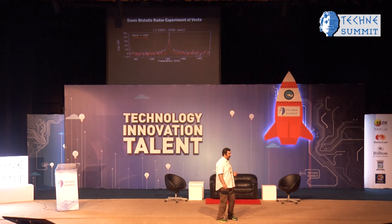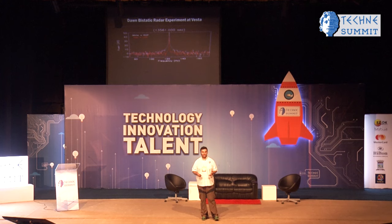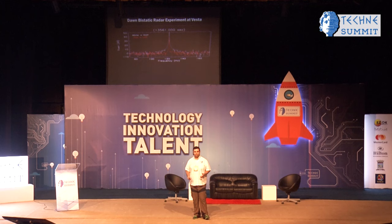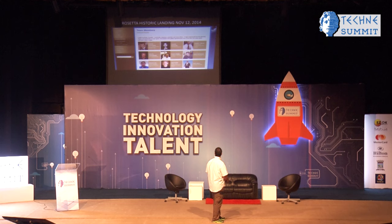So I just want to tell you that working on missions like asteroids and comets is very different from a regular mission to Mars or going to the moon. It's full of risk, it's full of surprises. So you go to your office every day and it's only your ability to survive the unpredictable that can make you do something meaningful.